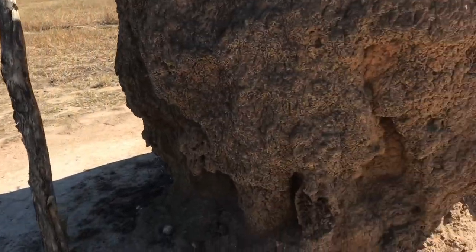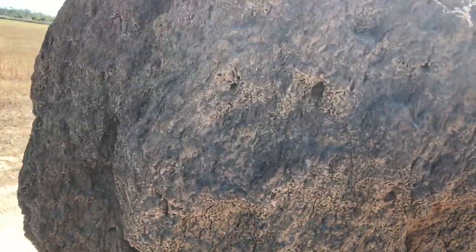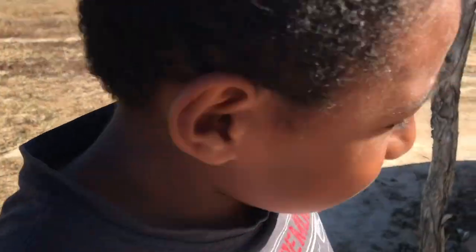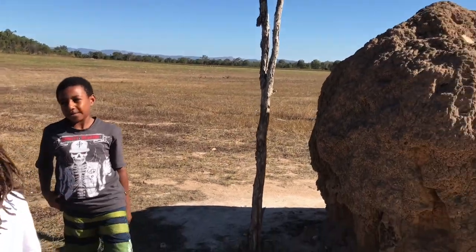Termites build this termite mound by mixing soil and saliva to make it. If you knew that this was a termite mound, comment down below hashtag termite mound.